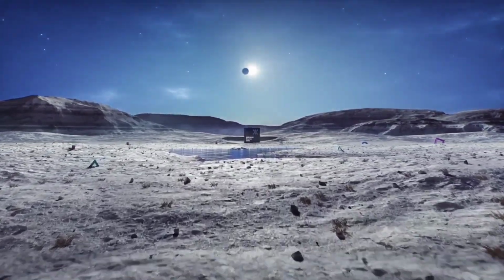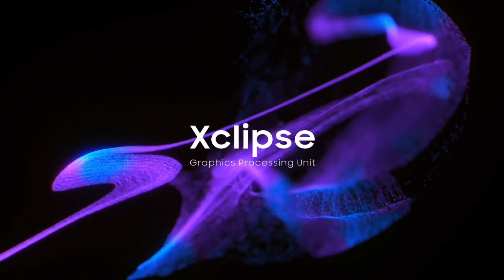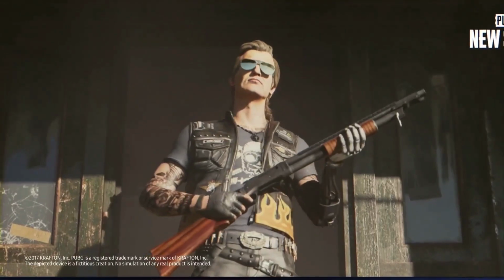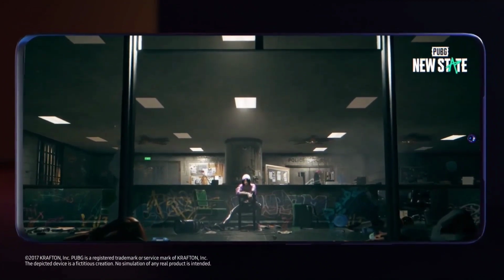Now, we also have more details about the next generation flagship Exynos chipset from Samsung. We previously confirmed that Samsung was not going to use the Snapdragon 8 Gen 2 in all markets. Instead, they're still going to make the Exynos 2300, which is disappointing because it's most likely going to be another failure like the Exynos 2200.